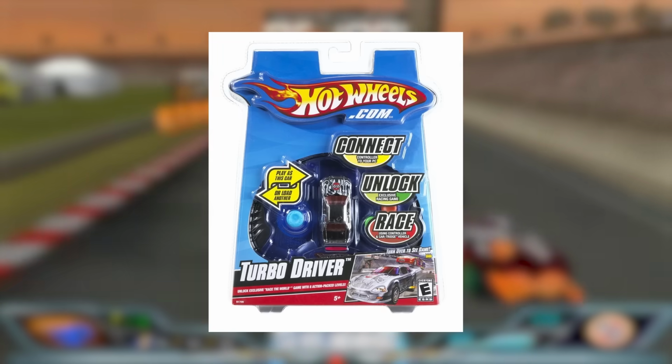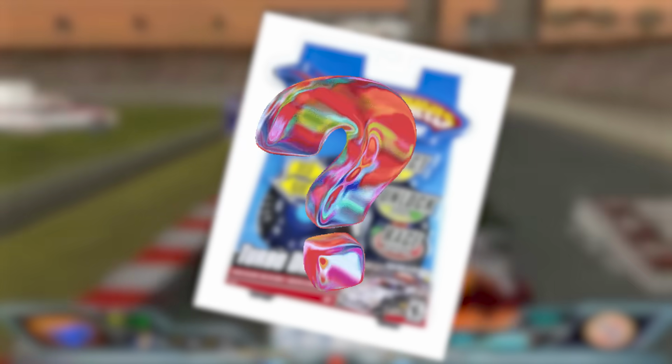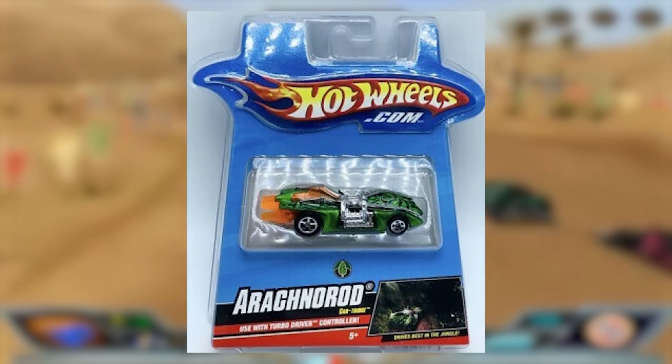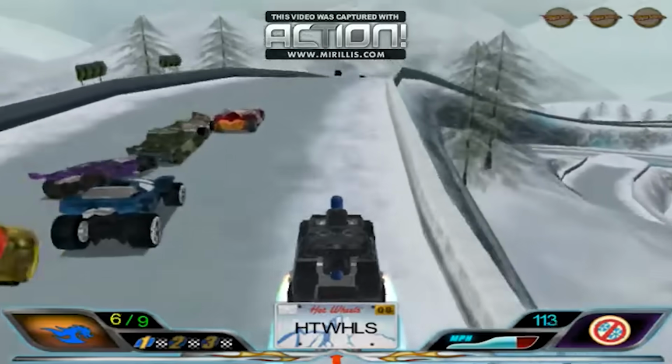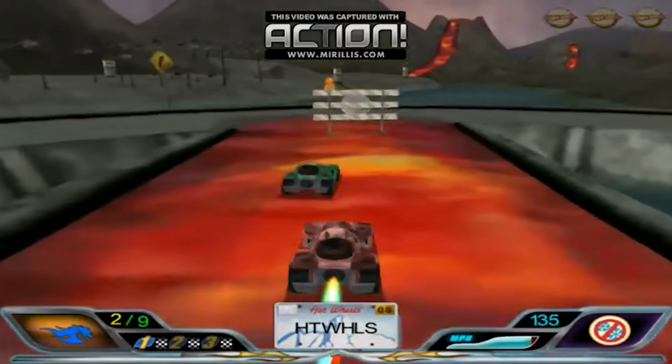Next year in 2008, Turbo Driver Race the World just kinda came into existence. Basically, you buy a physical Turbo Driver car and a custom controller, and you can load the car into the controller to play the browser game with it. Only 8 cars released, and there were many more planned that just never came out.